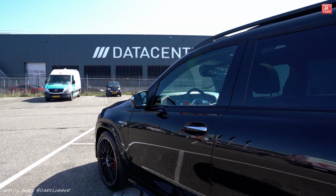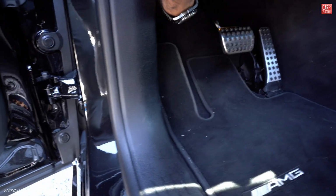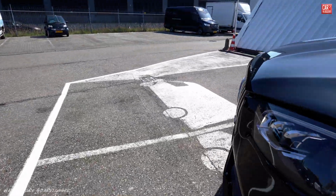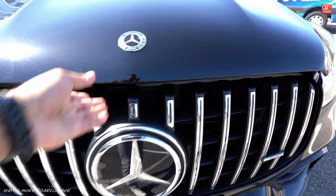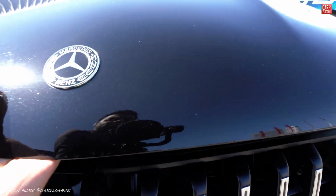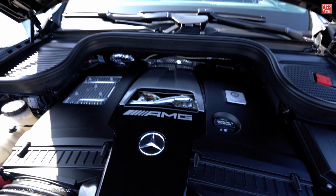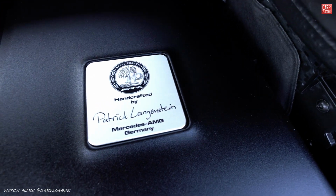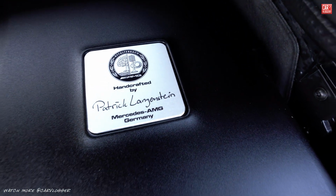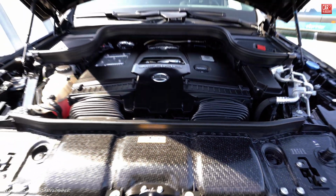It's time to have a look at the engine. The famous Mercedes-Benz 63 engine. Here we go. Producing 612 horses from a V8 biturbo engine, handcrafted in AMG Germany. Patrick Langenstein, thank you very much for assembling this beautiful AMG engine.